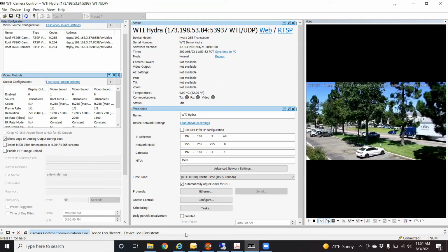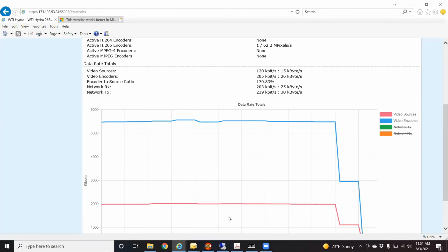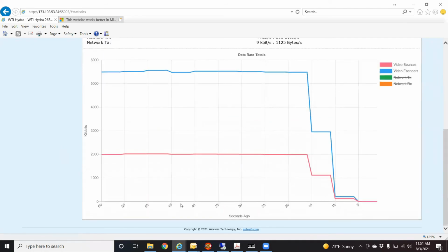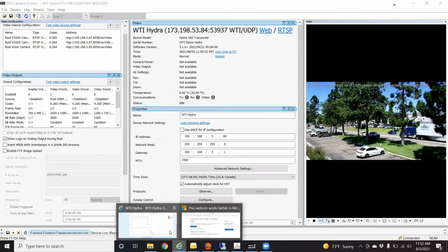So what I did is I went to the H.264 camera and I asked it to output H.264 at 1080p. And then I went to the Hydra and I asked it to take that 1080p stream at 4 megabits per second and, I might not have done it right, to output 1080p at 2 megabits per second. 265. So it should be working.